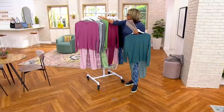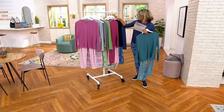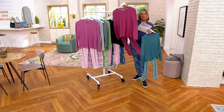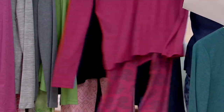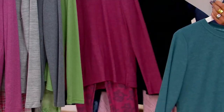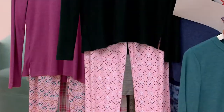As Anne said, the t-shirt is perfect with jeans. And all of these, of course, start their life as that perfect tonal set. This is our wine floral tonal. And then keep in mind, the black is a black top, but the joggers are pink.